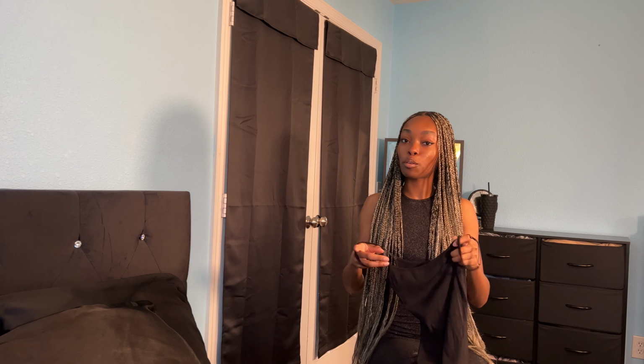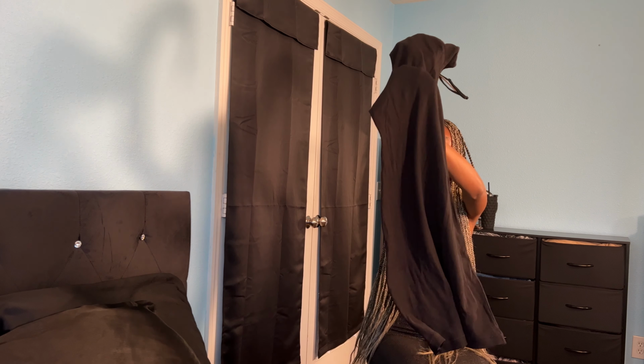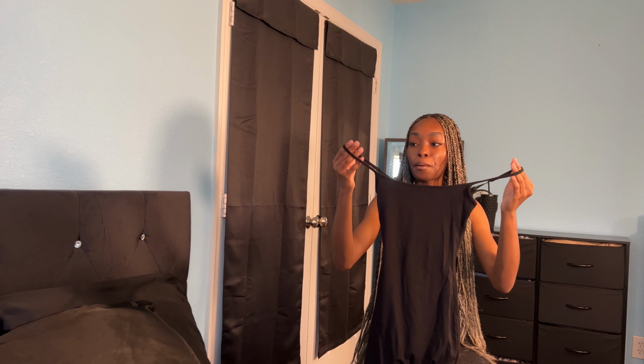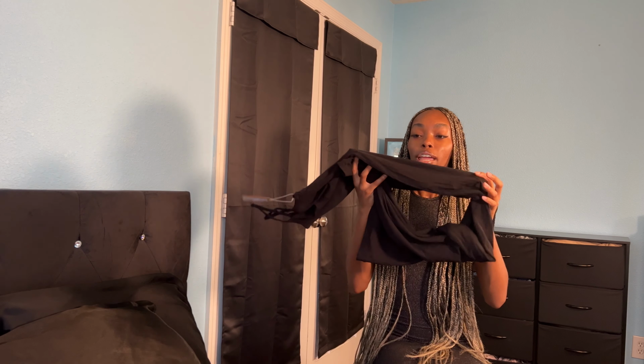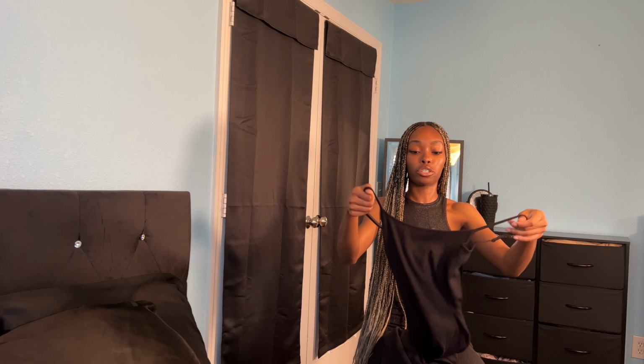So this is the second piece I'm showing. I was gifted this for my birthday. This is the soft lounge dress, and this is absolutely perfect. It's just a spaghetti strap one, and this material feels just like butter. I don't know what these items are made out of, but it's so structured and fitting to the body. However, it feels like butter on. It almost feels like you're not even wearing anything, but it's just hard to describe.